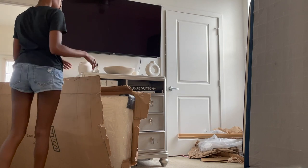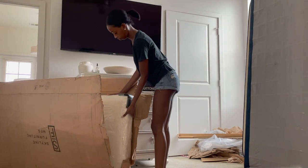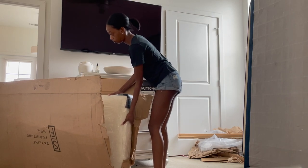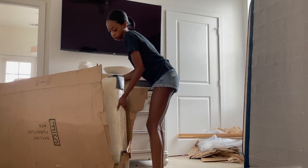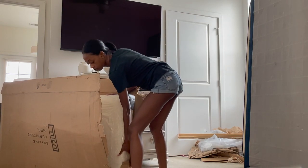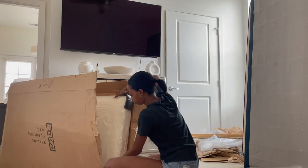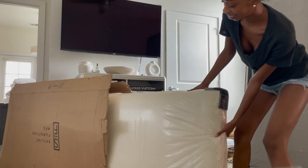Y'all, I was so determined to build this bed myself. My dad was gonna come and help me, but I was just standing at the box and I was like, you know what? She can do it. Call me Bob Isha the builder. Okay, that's what it was giving. So yeah, y'all don't laugh at me because clearly I was struggling, but you girl got it, okay?